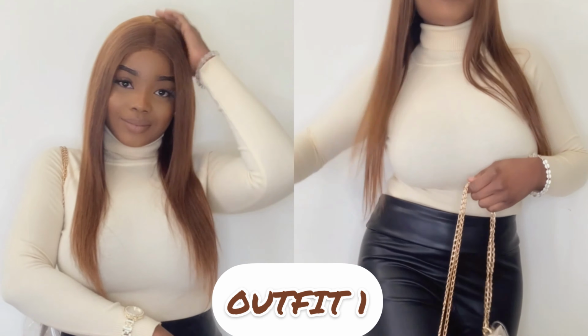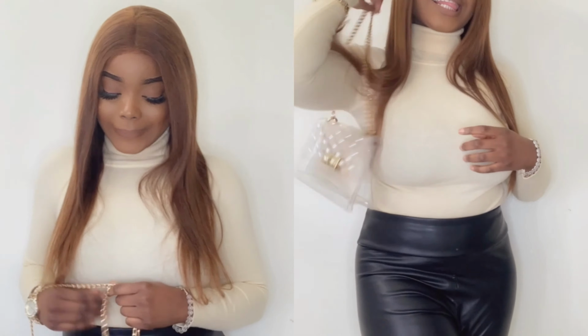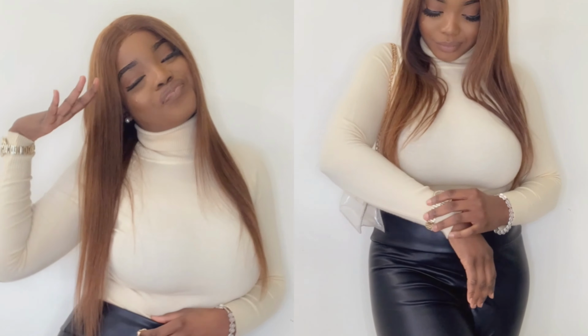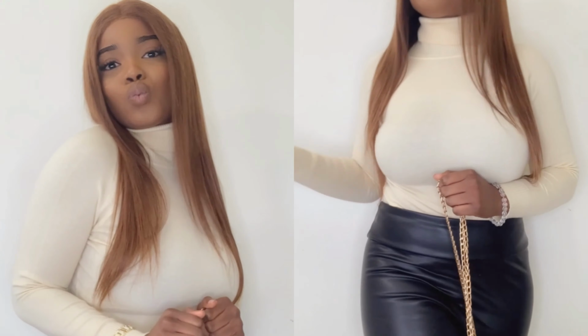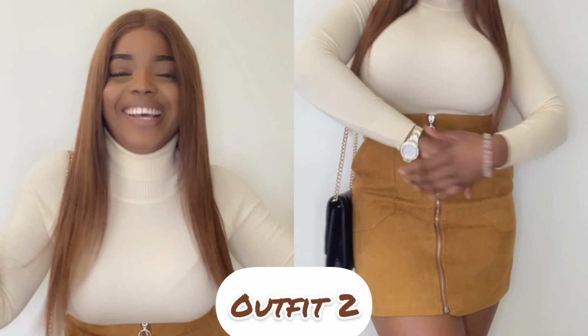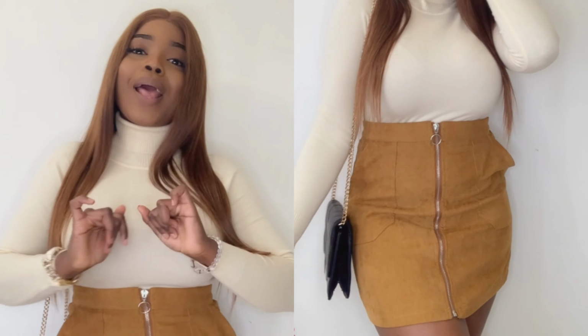So guys, outfit one is the sweater top and the leather pants, and I paired it up with a transparent purse. And you know, this is girls, let's go for lunch. It's lunch time. I love this outfit. Paired it with the wristwatch. Oh, cute, girl.